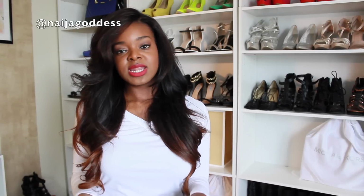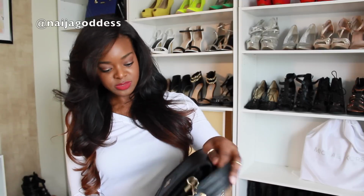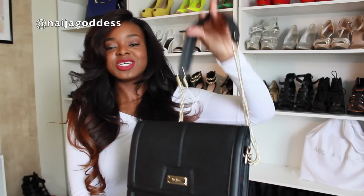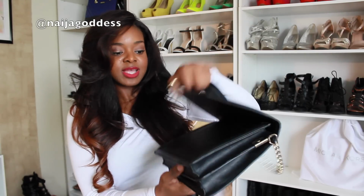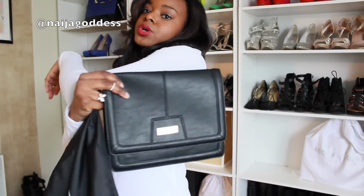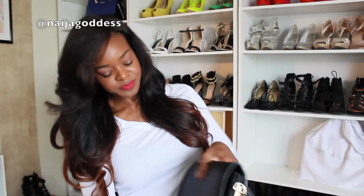So I wanted a nice little bag that was black for dinners and going out, that wasn't too big, because I don't have that. So I got this, and this is the BCBG. Why did I say BB? I'm so dumb. This is the BCBG bag. It's black, with gold detail and a black interior. So it's just a nice, simple night bag. Short. So yeah, I like this bag.